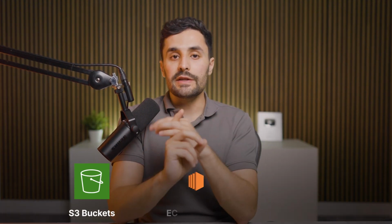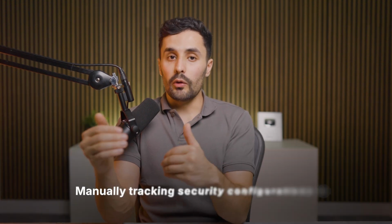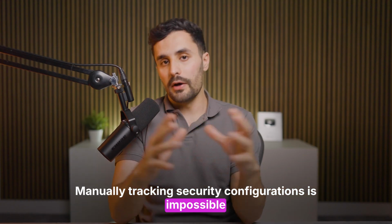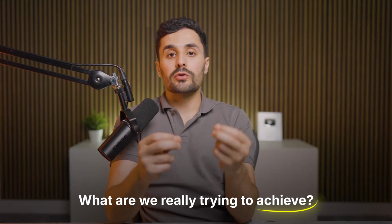the sheer volume of resources like S3 buckets, EC2 instances, databases, and way more creates a specific problem. Manually tracking all security configurations is impossible. So, project number 2, we're going to build the Cloud Security Scout. But first, we have to approach the problem from first principles, and again, we have to ask the questions. What are we really trying to achieve?